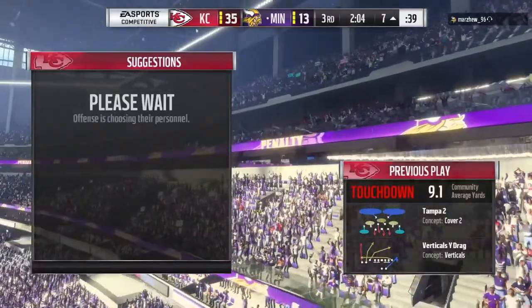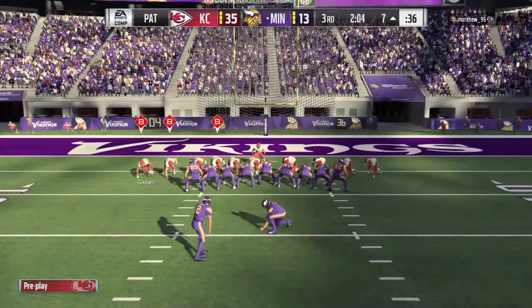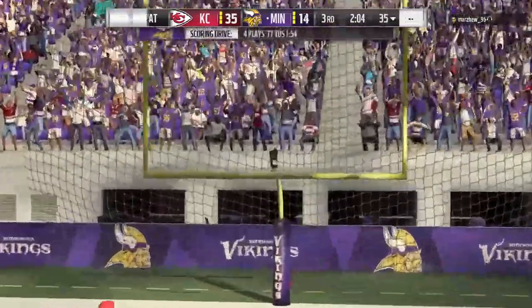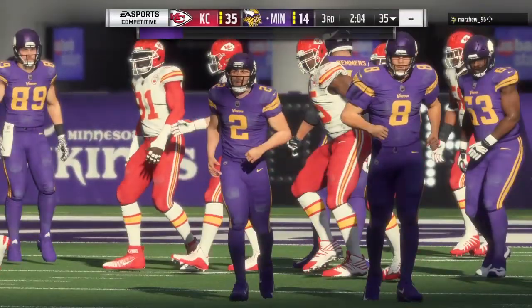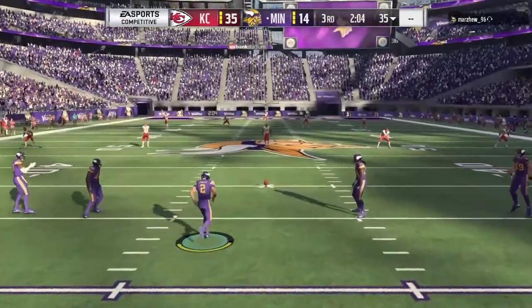So they will accept the penalty and move forward. Forbath to add the extra point. It's good, and it's now 35-14. Forbath out to kick this one away.